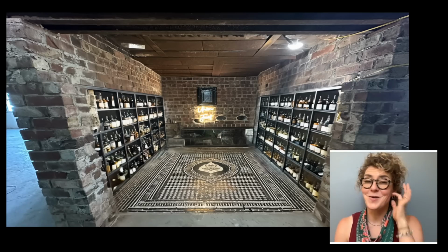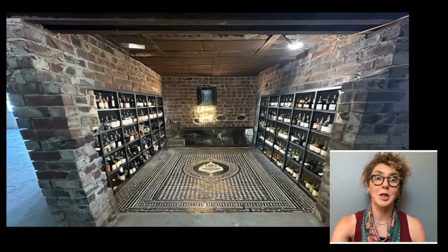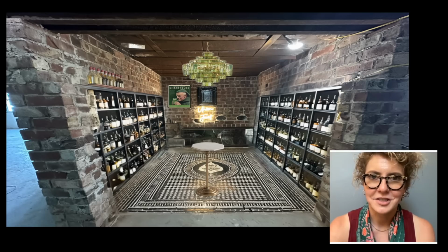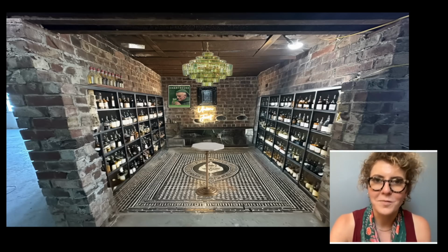I want to put in a mosaic on the entire floor of the cocktail cellar. I want to get the kids involved to help me do this. Sean thinks that it's way too ambitious, but hey, just sharing the long-term daydreams here. And then added in some artwork, and then some dusty old bottles of sherry over here. Added in a little chandelier as well. This is kind of the plan of what we're looking for.